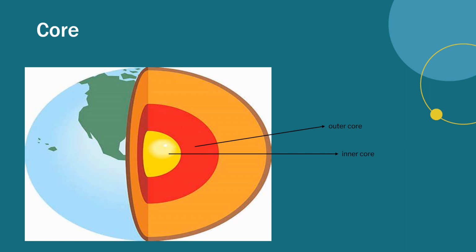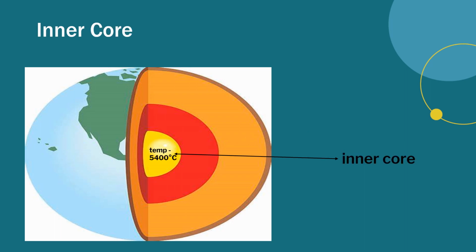The core is divided into two parts, the outer core and the inner core. The picture on the screen shows what the core looks like. This little ball is the inner core and it is really hot. The temperature here can go as high as 5430 degrees Celsius. This is too much heat. So what is the inner core made of? According to scientists, it's mostly composed of iron, nickel, and other things like silicon, uranium, and potassium. As iron and nickel are the primary builders of the inner core, it is also known as the Ni-Fe layer.